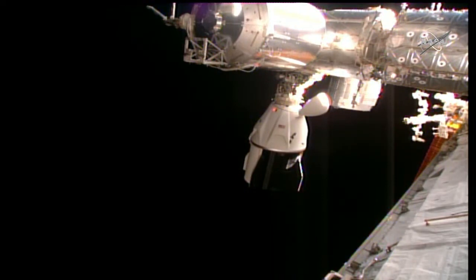Central Time, completing the 50-minute maneuver from the original docking port to its new home, making room on the forward Harmony port for the Boeing CST-100 Starliner to dock here next week. July 30th is when it's set to launch, making contact and capture with the International Space Station set 24 hours later, July 31st.